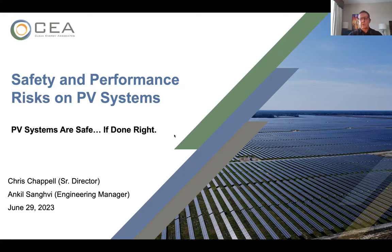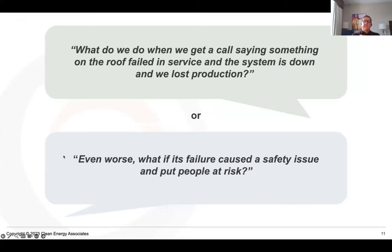And what scared me most were those phone calls I'd get from either my boss or someone at the site, saying that there was a performance issue on something that just failed. So, a question I want to ask everybody, and this is a question that we ask a lot of our team members: what do you do when you get that call that says something on your roof failed? It failed in service, and the system's down, and we're losing production. That's one call you're going to get. Or even worse, what if that failure caused a safety risk or put people at risk, or the building caught fire? These are two issues we want to talk about.